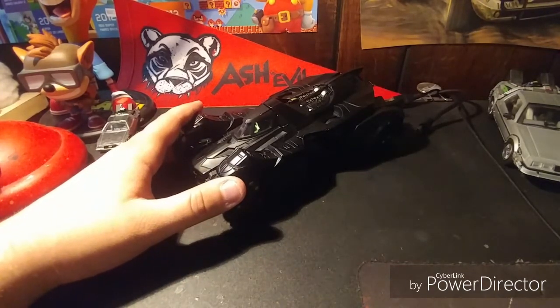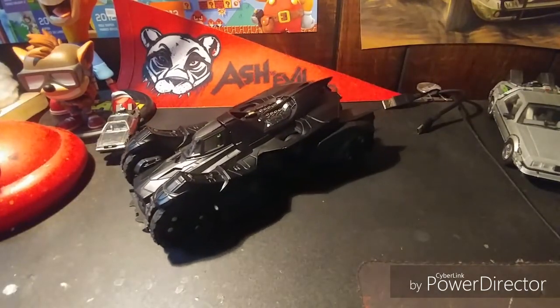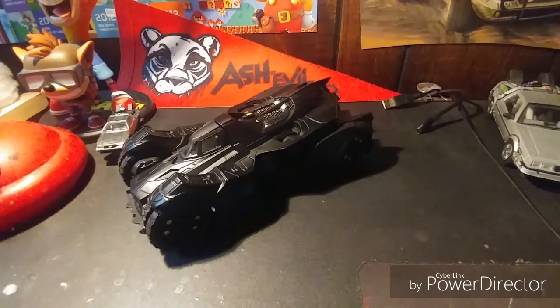I think the 66 one by Jada is really good because they kind of nailed the fact that, yeah, that's a long car in real life. So it does make sense. But this one, it's one of the best looking Batmobiles, but in terms of its scale, it's a little bit off. But other than that, I love it. One of my favorite Batmobiles of all time, if not my favorite Batmobile of all time, right behind the George Barris 66 Batmobile.